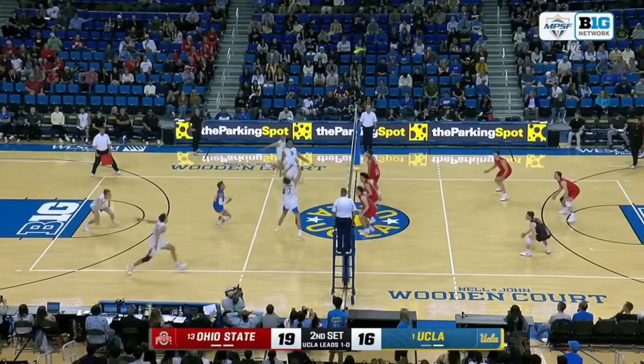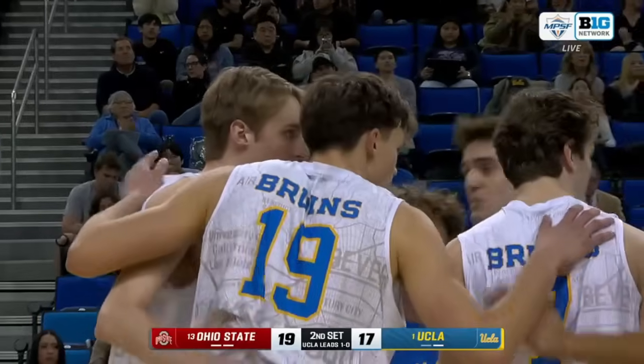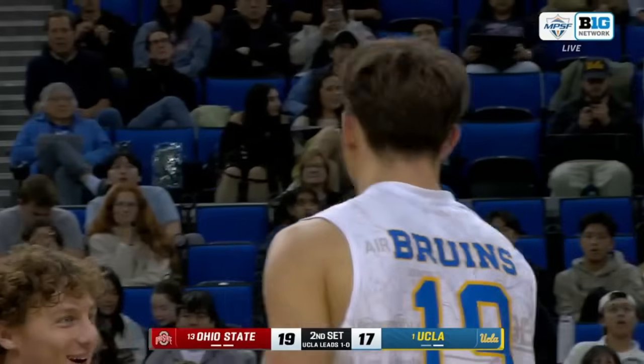Good pass by Rama. Decker able to tip in front. Nice play. You were talking about during the commercial that Ohio State got to get off of Rama because he's been so good in first contact.